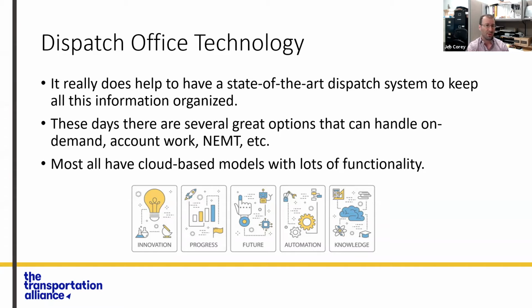So you really want to make sure you have some good technology on hand to keep track of all the different details, so you can pull all that information up. You know exactly who's going on what day, what car they're going to be in, who's the driver, and then all that provides real-time information too.